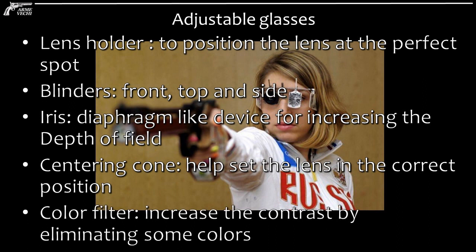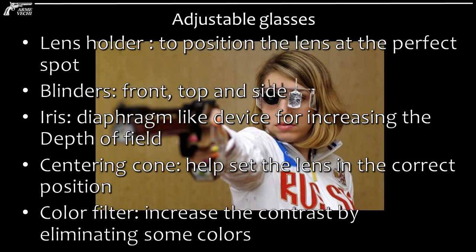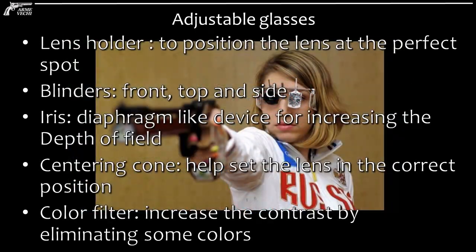The color filter is a colored lens that is put on top of the normal lens in order to filter out some colors. This is done to increase the contrast of the sights on the target. They are also heavily used in shotgun shooting to increase the contrast of the fast-moving orange clay targets against the background, usually green foliage.